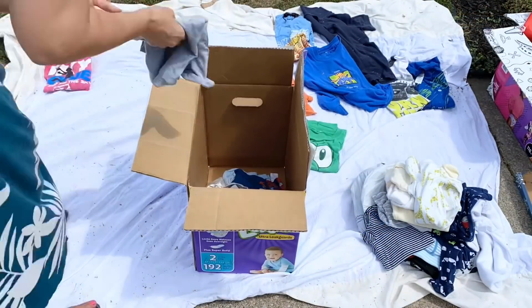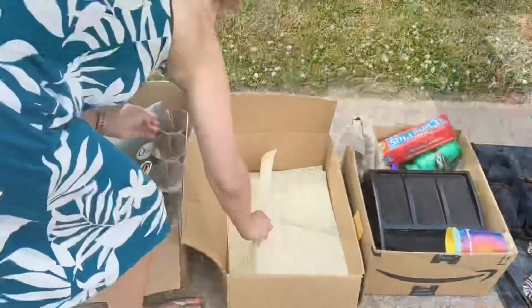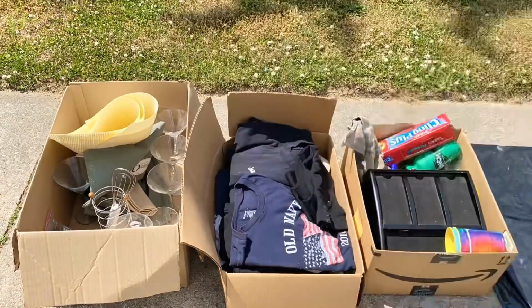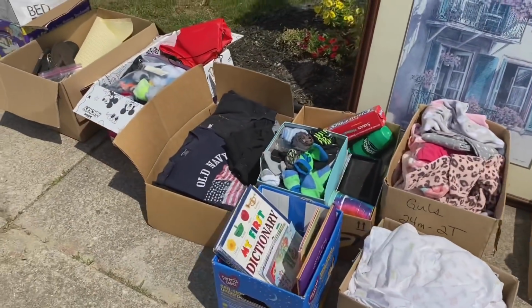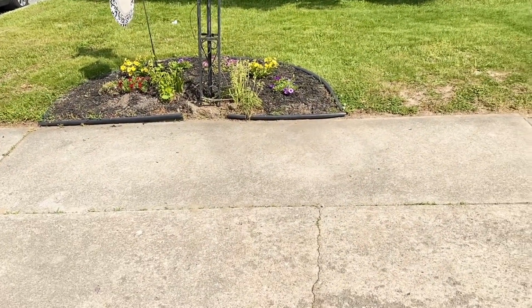Now, for all the leftover stuff from this, I have someone that was from the yard sale yesterday who works for an agency that has a thrift store too, and they use all the proceeds to help families in the community. So what I'm going to do is I'm going to gather it all up, put it all in one spot, because she said that she would swing by and pick it up. Thank you so much, Maria. That was so awesome that you were able to help me out with that.